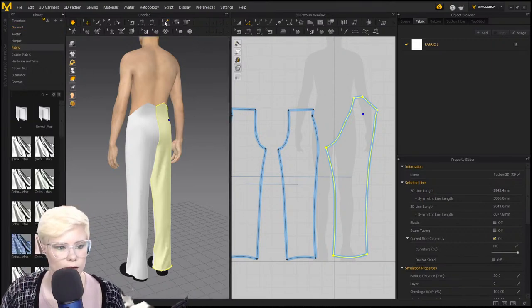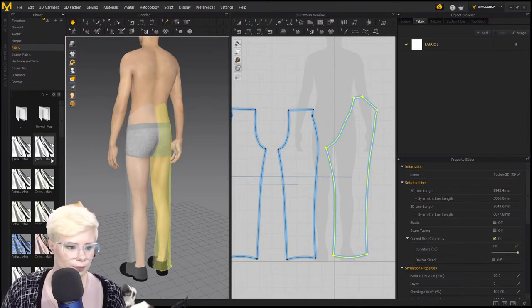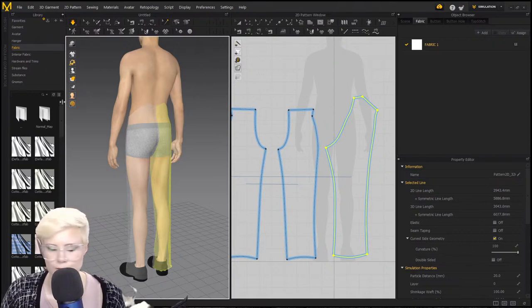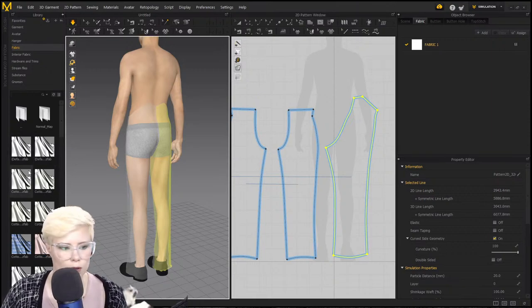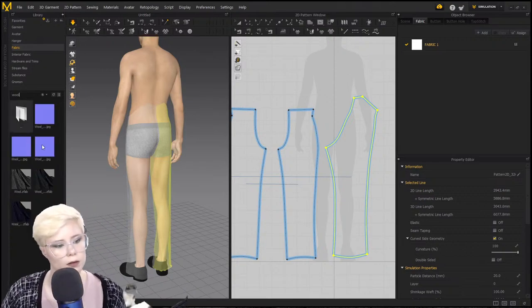How to delete tacks? Go to your tack, edit tack option. You select the tack and you delete the tack. You select your tack line and you delete it. You will actually see me do it at the end of this stream, when I bring in the coat again and delete the tacks from that.